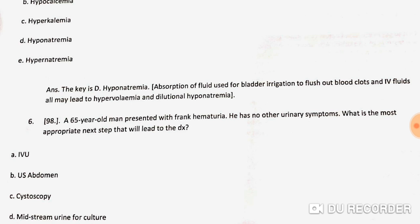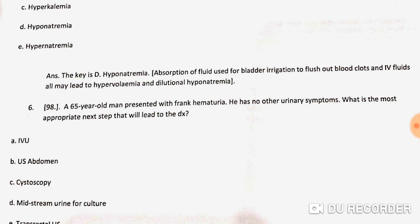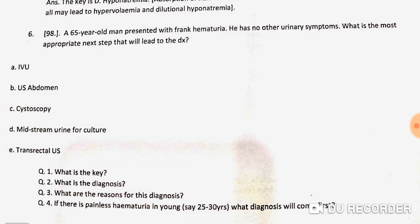Okay, now a 65-year-old man presented with frank hematuria. He has no other urinary symptoms. What is the most appropriate next step? What will lead to the diagnosis? Go for cystoscopy. Sometimes it is a bladder cancer. The key is cystoscopy. The diagnosis is bladder carcinoma. The reason for the diagnosis is frank hematuria with no other urinary symptoms, and age.